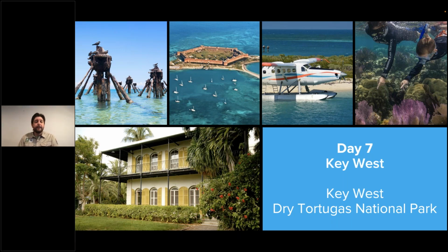Now, the goal is to take a seaplane out there, a short 40-minute flight or so from Key West over to Dry Tortugas. Something new that we're adding this year is we want to make sure everyone gets a chance to get out there. And so in addition to the seaplane, we have a backup. There is a larger public ferry that goes out there every day. Usually the seaplane speeds ahead of that and lands and checks it out. But we've got ourselves booked on both the seaplane as well as the ferry.